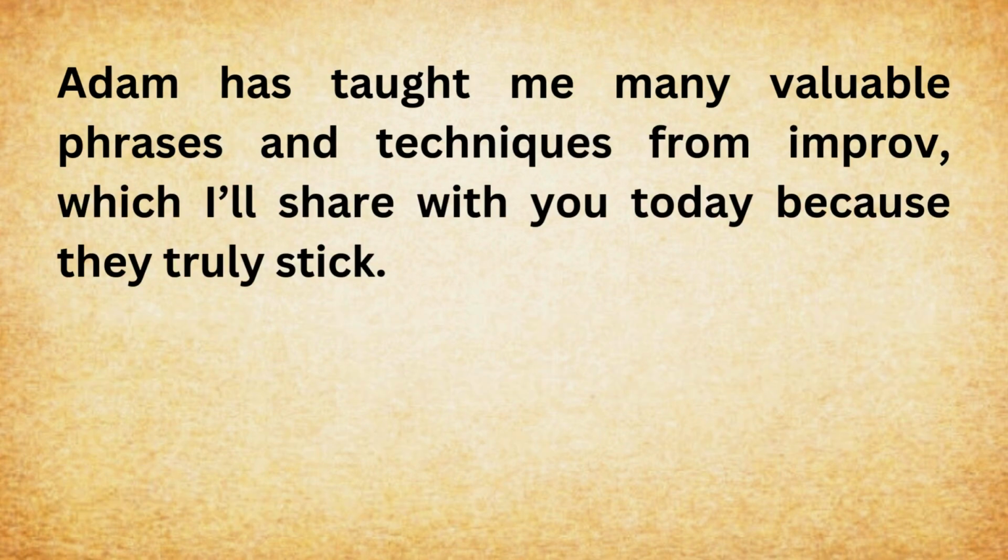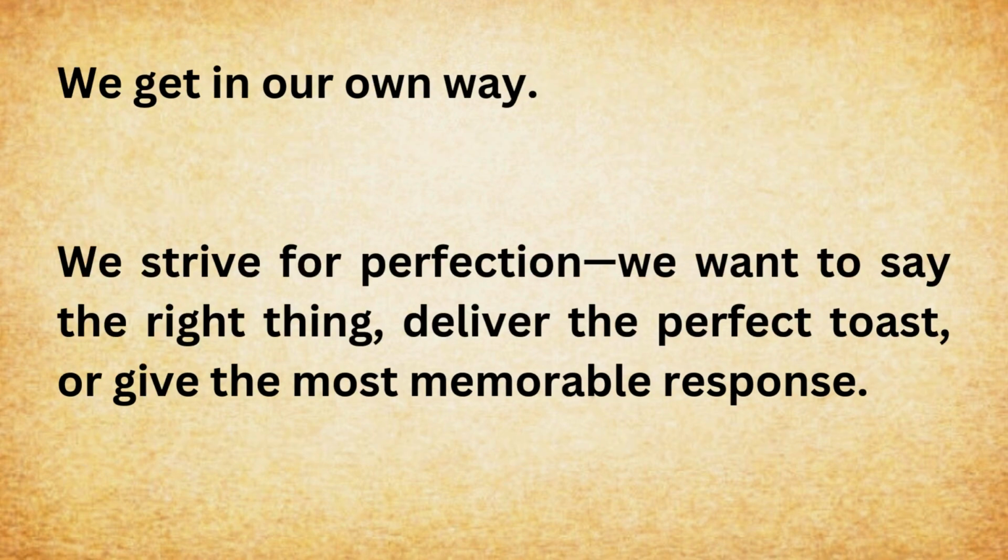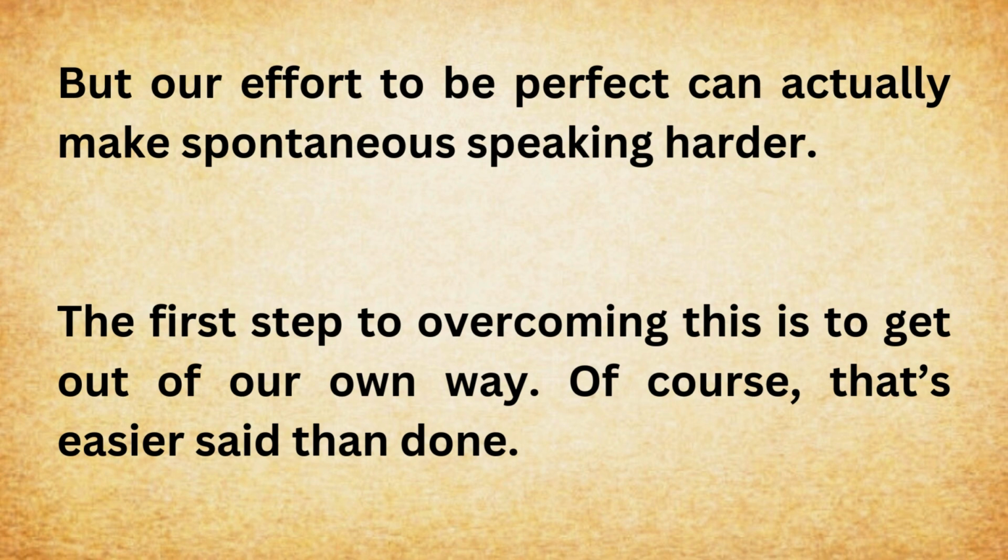Adam has taught me many valuable phrases and techniques from improv, which I'll share with you today because they truly stick. At the end of this session, you'll receive a handout summarizing everything we discuss. Let's get started. The biggest obstacle to spontaneous speaking is ourselves. We get in our own way. We strive for perfection. We want to say the right thing, deliver the perfect toast, or give the most memorable response. But our effort to be perfect can actually make spontaneous speaking harder.